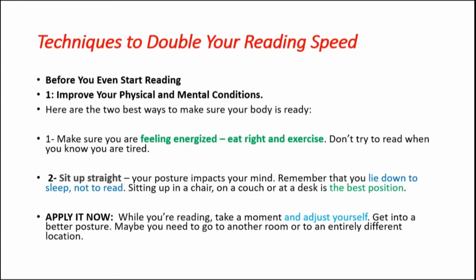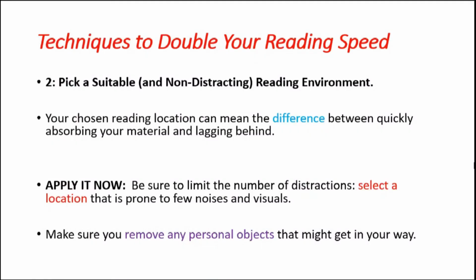Get into a better posture. Maybe you need to go to another room or to an entirely different location. How about putting off the reading until your mind is more alert? Pick a suitable and non-distracting reading environment. Your chosen reading location can mean the difference between quickly absorbing your material and lagging behind.